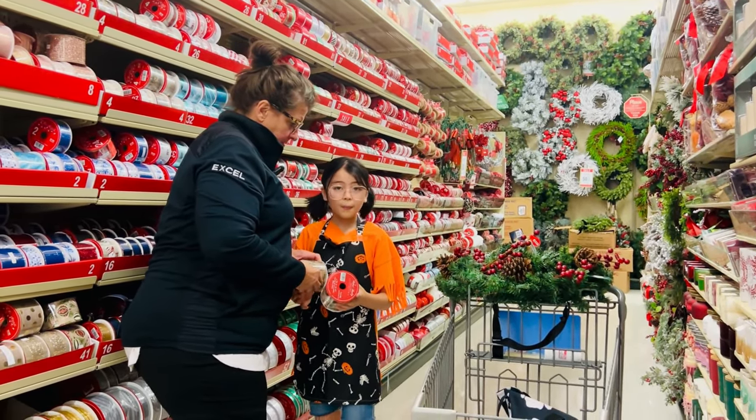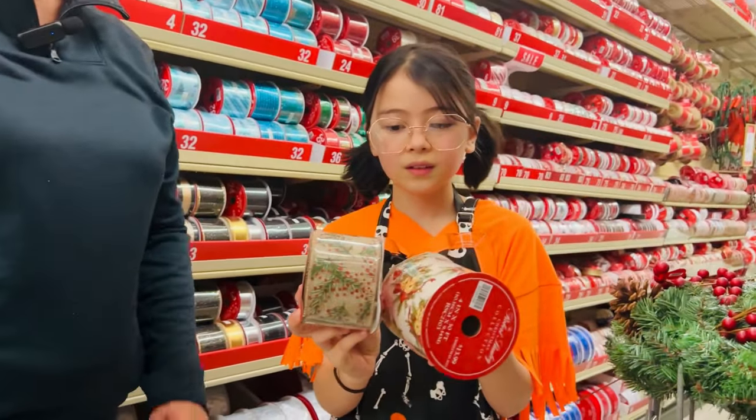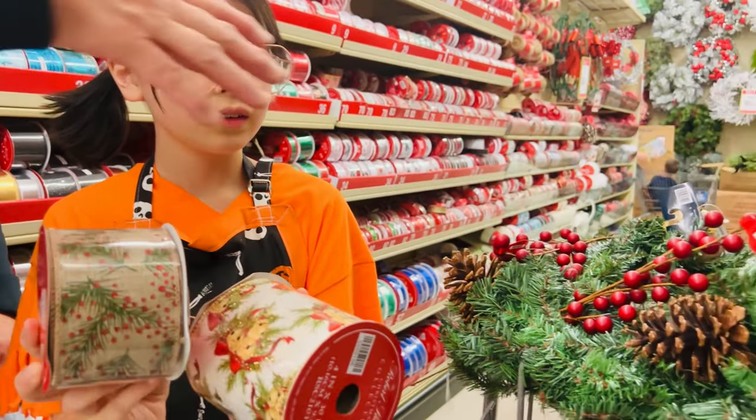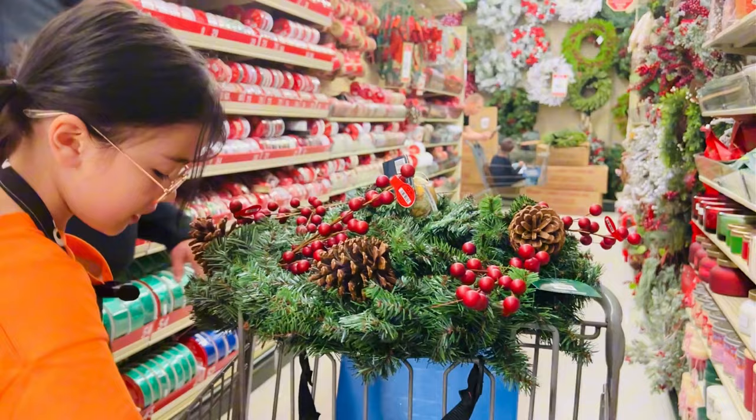Want to see what your mom thinks? What she likes? What do you think? Oh, I like the grandma pick. You like this one? Because it coordinates. It kind of goes all together. So then we can put this down here.